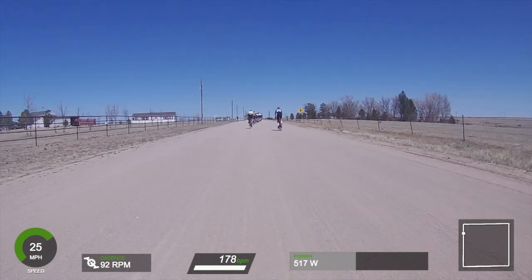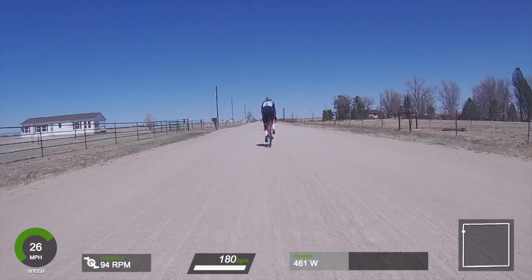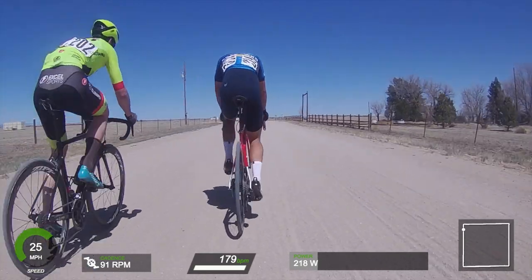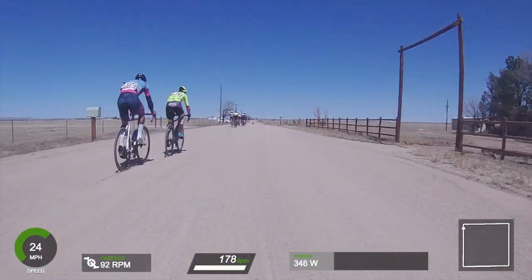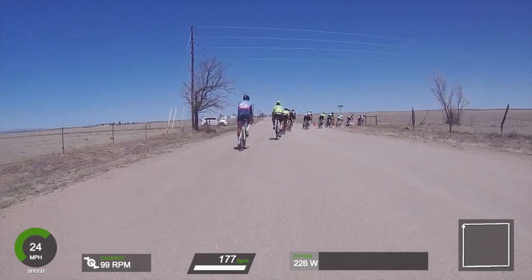It looks like we're going to close it back down. I was trying to go across the gap, and we are just so close, but not quite there. But I'm just trying to dig deep here, because you can get across the gap. It's a lot easier to ride in that pack than it is by yourself. Everybody's kind of got the same idea, and the group is so close.